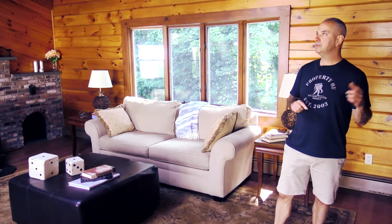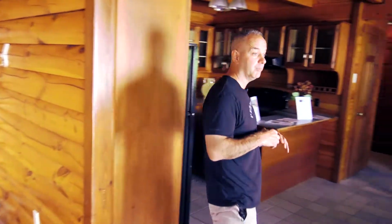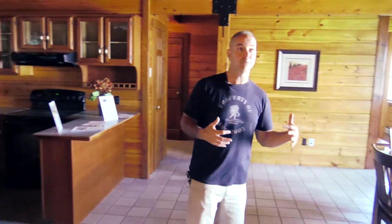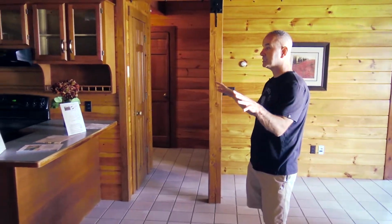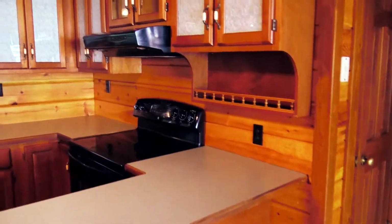But as you can see, if you walk through the property, it was as is when we purchased the property. There was a lot of extra items that we cleaned out. We had the place cleaned. It came out fantastic. So we didn't do any countertops.